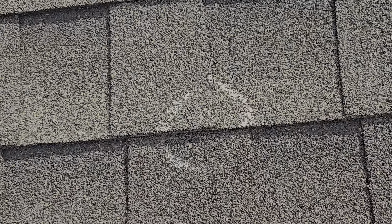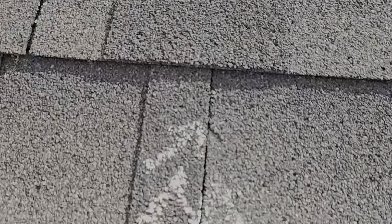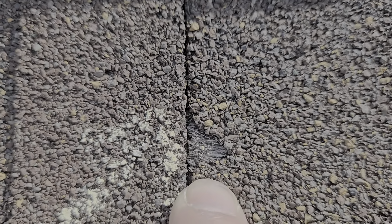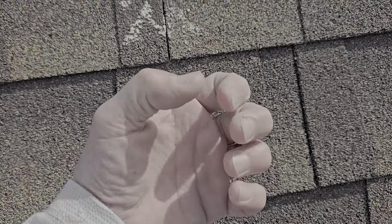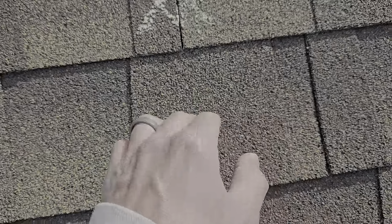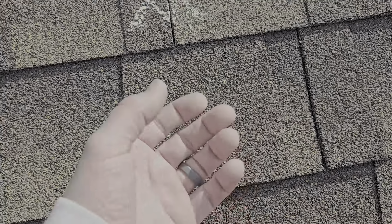So you're looking for a not perfect, round, symmetrical. You're not looking to see if they're just lifted. Let me show you, like right here. All right, so that definitely not hail. That's blistering. That's where even the asphalt has separated off of the fiberglass. What you're looking for is a smashed in area where the granules are pushed into the mat. It's not perfectly symmetrical. It's semi-symmetrical. It can be kind of random.